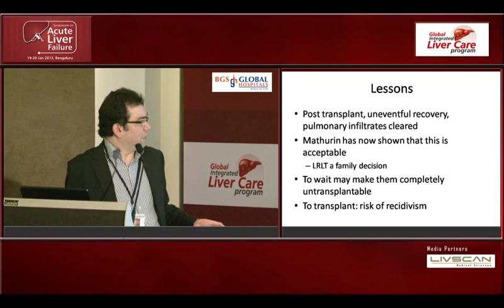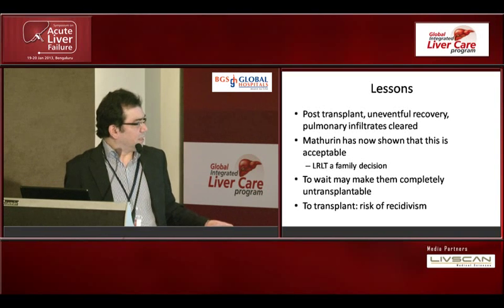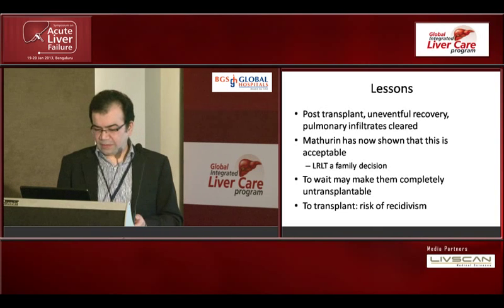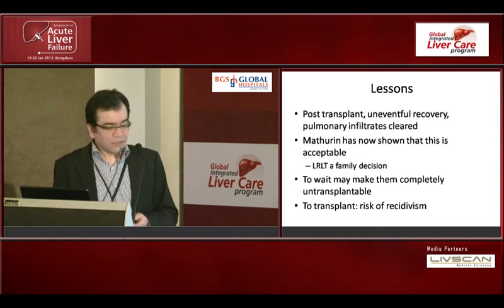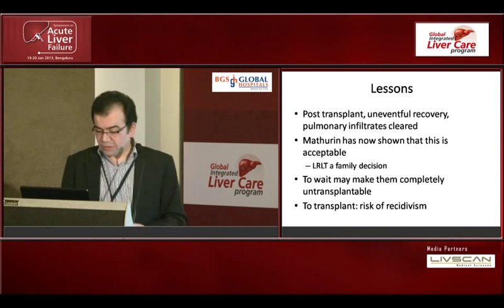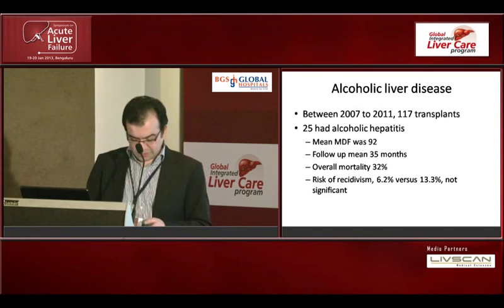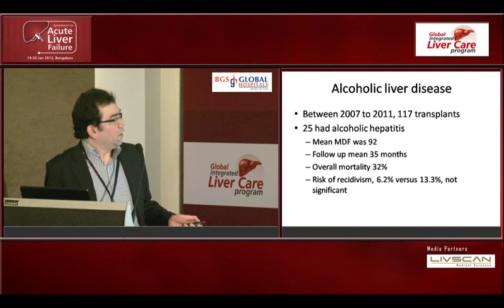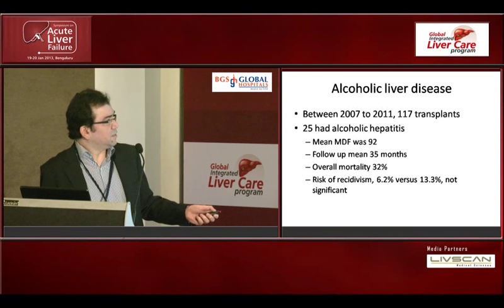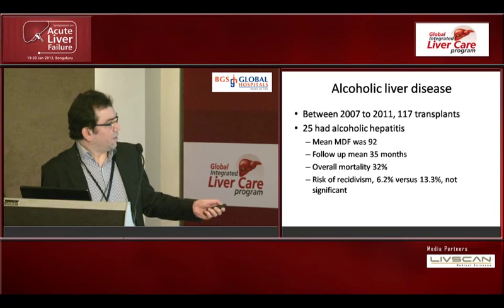Mathurin's paper in NEJM. I think living donor liver transplantation in the end is quite often a family decision, and we cannot be judgmental on whether they should have it or not. To wait may make them completely untransplantable, and to transplant, of course, you run the risk of recidivism. My colleague, Dr. Taneja, looked at the alcoholic liver disease series. Between 2007 and 2011, there were 117 transplants for alcoholic liver disease. 25 had alcoholic hepatitis. The MADRI differential score was 92. They were followed up for 35 months.